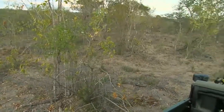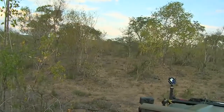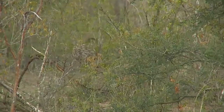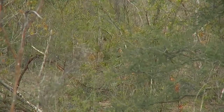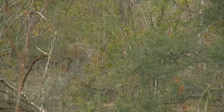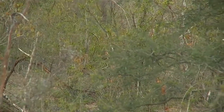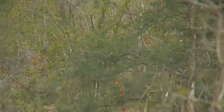Let's just let him relax a bit. There he goes. It's interesting. That's an odd reaction from one of the Birmingham boys. They're usually very comfortable around cars. I think he just got a bit of a fright, as I did as well. Sort of a surprise coming around the corner eye to eye with a lion.